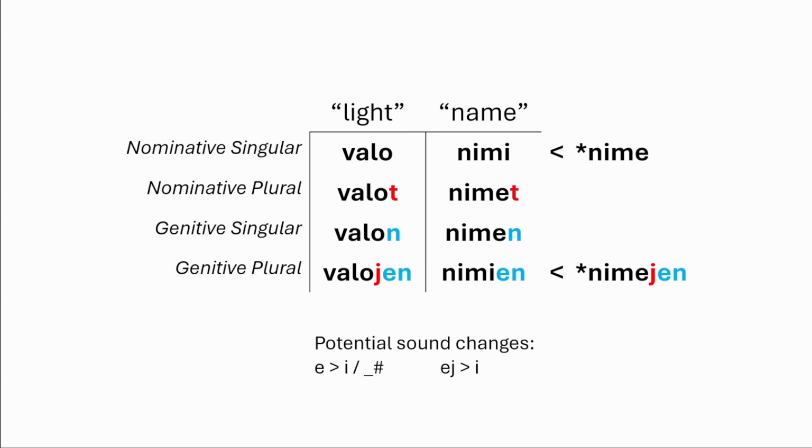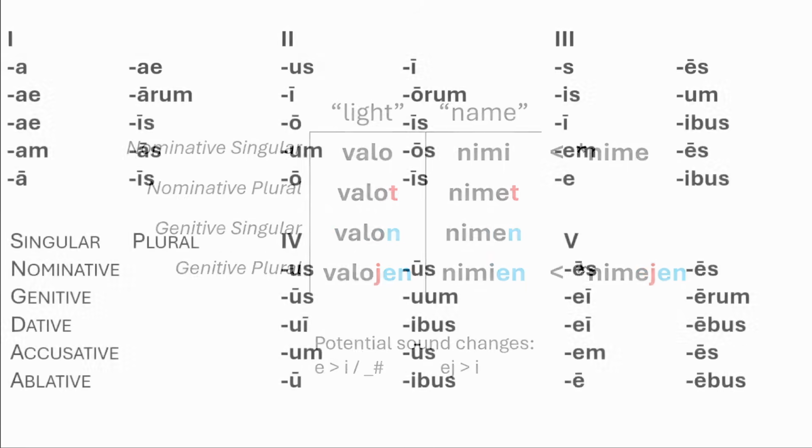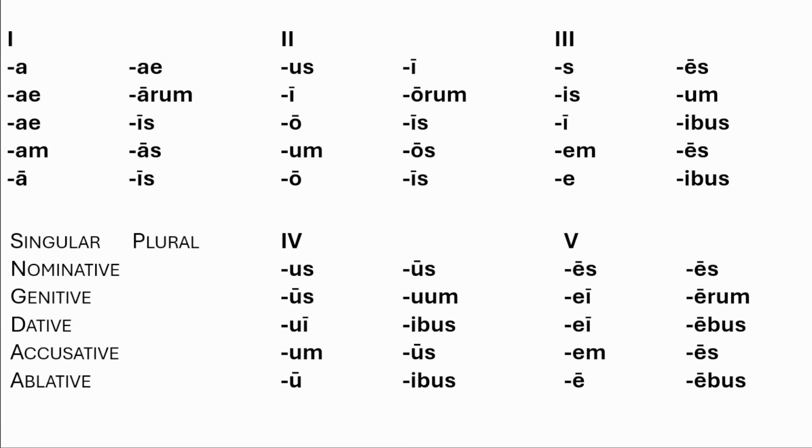Theoretically, we may be able to work backwards and figure out some of the processes that led to the mess that is Latin, and doing that can give us a better understanding of Latin, both its specifics and the language as a whole, which helps disentangle the grammar and hopefully makes it a bit easier to remember. Anyway, here are the basic forms for each declension.